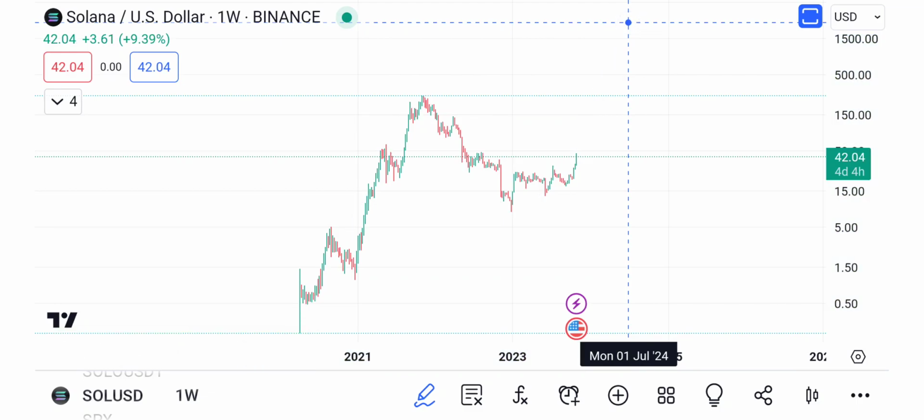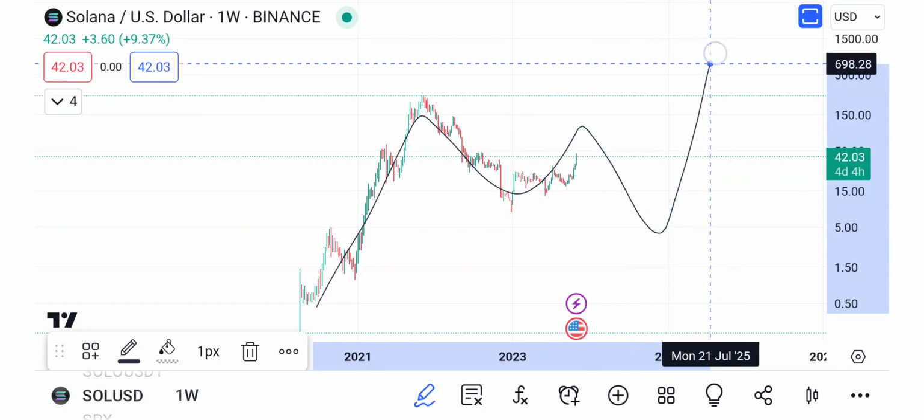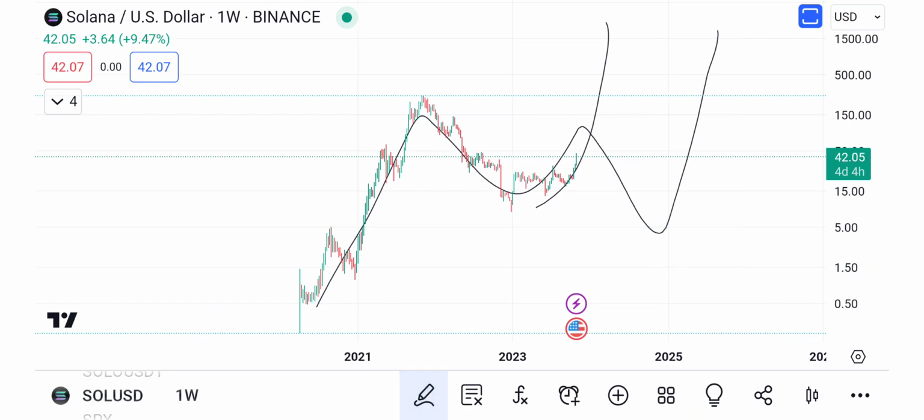The reason why I'm sort of leaning towards this is because Bitcoin. I don't think Bitcoin has what it takes to break into a new all-time high, but I'm more than happy to be proven wrong. That's just my opinion. Remember, this is not financial advice. Solana can go to $1 million or it can go to $0. I have no idea what it's going to do.